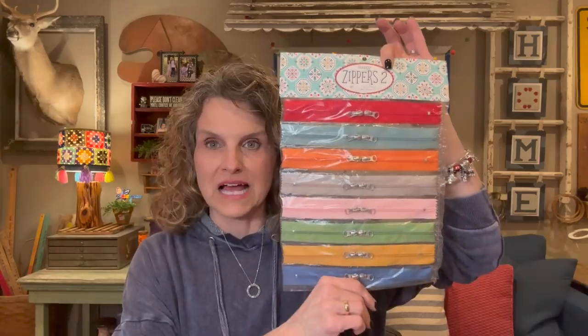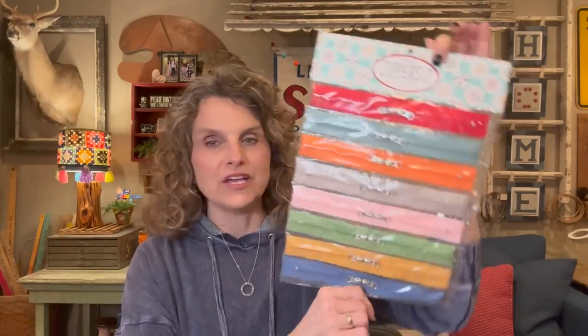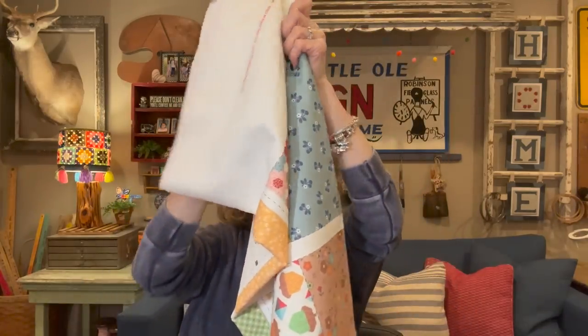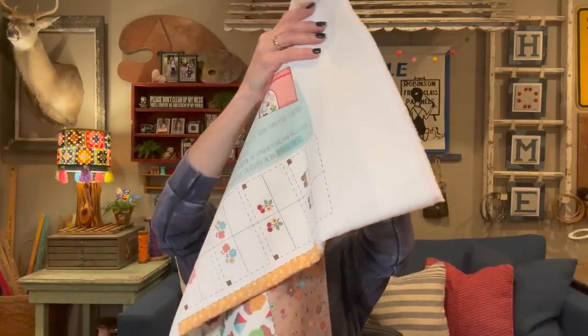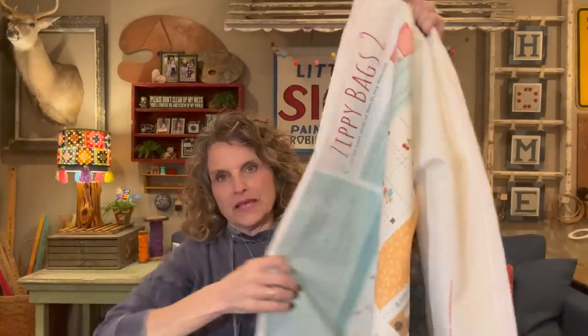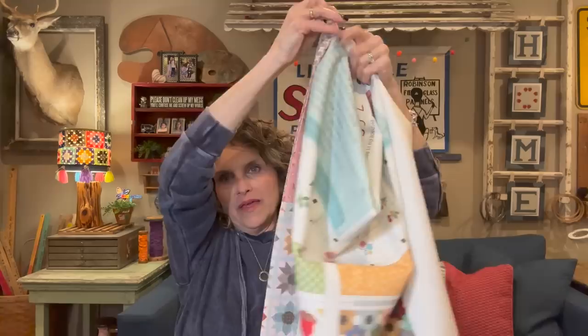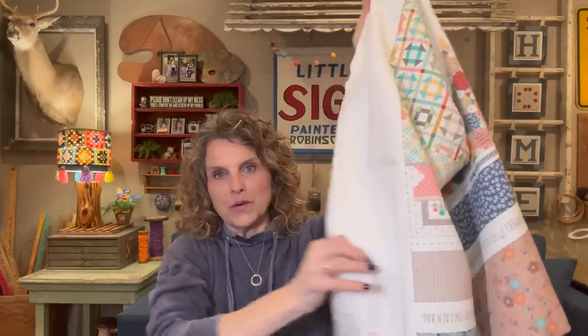The other set I haven't quite completed yet. So we've got a bag, this is zipper panel two, you've got a set of zippers, and then this is the panel. It has so many. So Zippy Bags 2, I won't open the whole thing up, is the same idea with a bunch more. This one, I believe, is available right now.